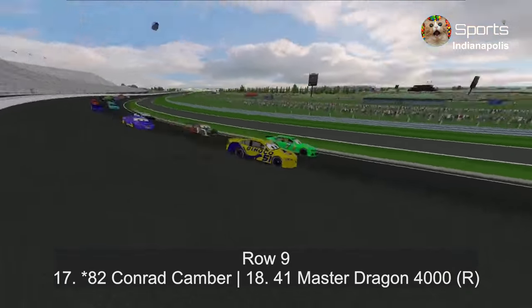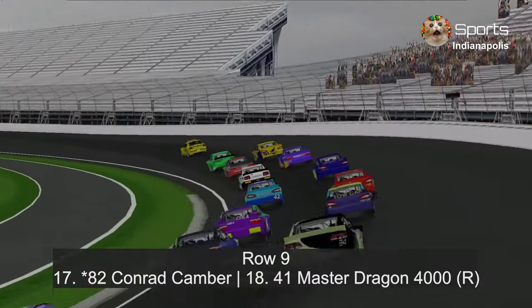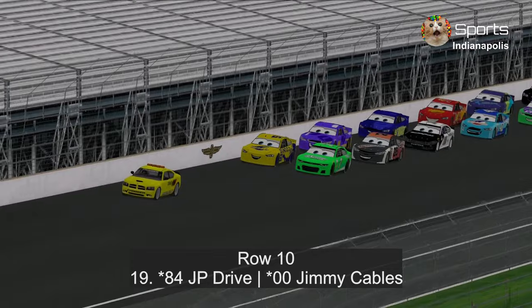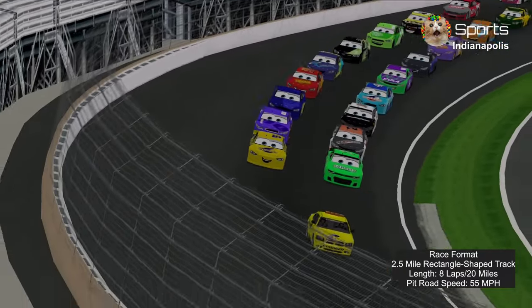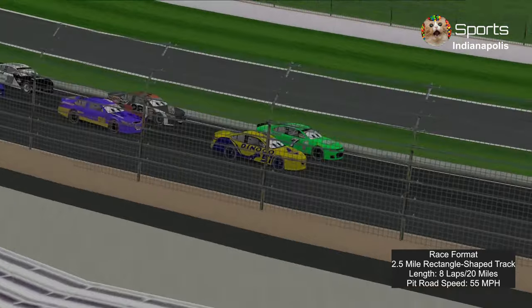In row 9, Conrad Camber trying to get his second crown jewel win, and Master Dragon 4000 released from a 1 week suspension after wrecking Brandon Powercar at Chicago. And starting in row 10 are JP Drive and Jimmy Cables. Here's the race format: 8 laps, 20 miles around the 2.5 rectangle shaped track, and pit road speed is 55 miles per hour.